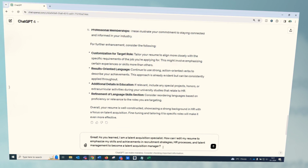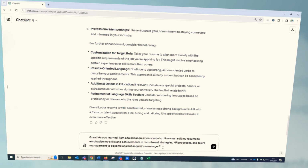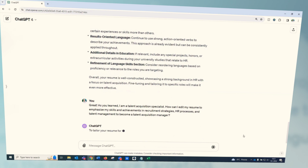Great. As learned, I'm a talent acquisition specialist. How can I edit my resume to emphasize my skills and achievements in recruitment strategies, HR processes, and talent management to become a talent acquisition manager? And let's send it to AI.